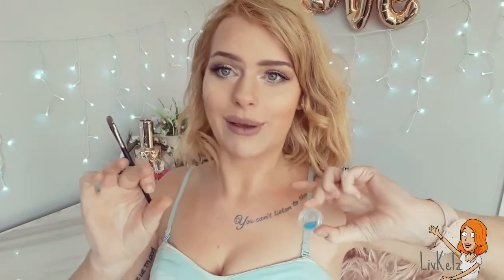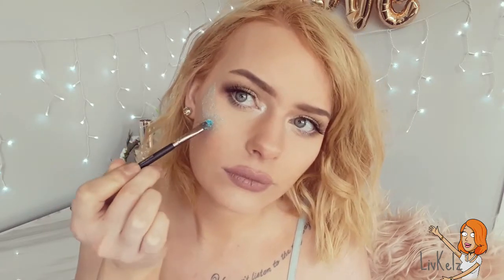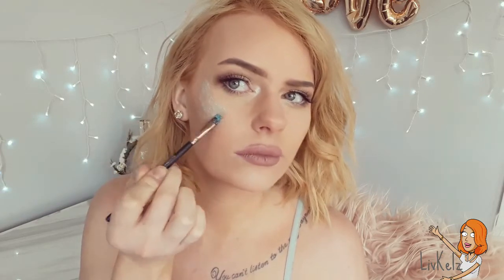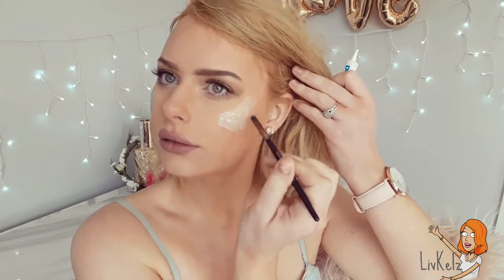Right, and then I got this blue because it kind of went with my dress. As you can see, I've used the most of it. Just dabbed my brush in there and got as much as I could, and then just the thick of it on the top there because I wanted it to look like it faded down. And then I run it underneath my eyebrows. So I've got a little bit of glue on there. And sort of just use the glitter as my highlight.